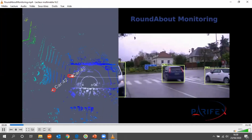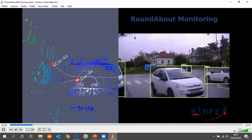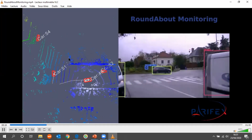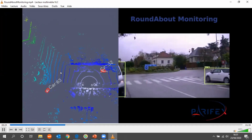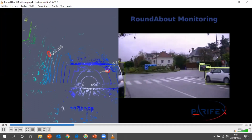On the right, we just put a camera view to help you understand and compare with what's happening on the left side. So the left side is the bird view of what is recorded by the sensor. In this case, I think it's again a VLP32 by Velodyne, operated with our software. So you see, it detects all the cars and puts a bounding box and an ID, and we can track them.